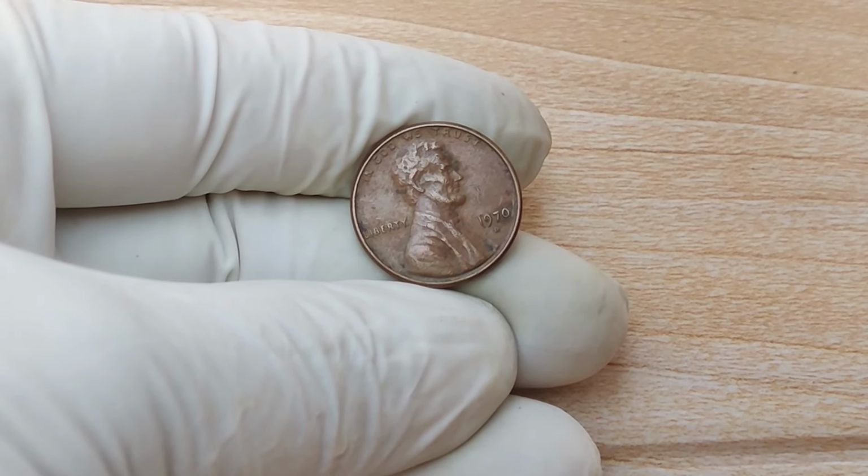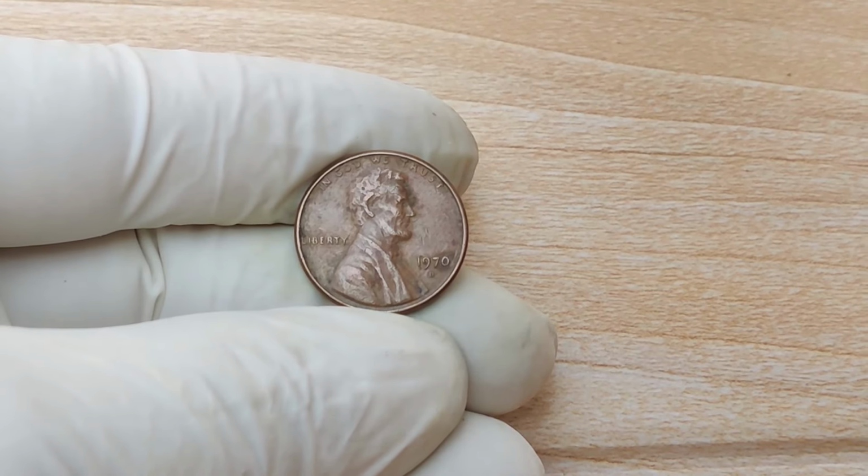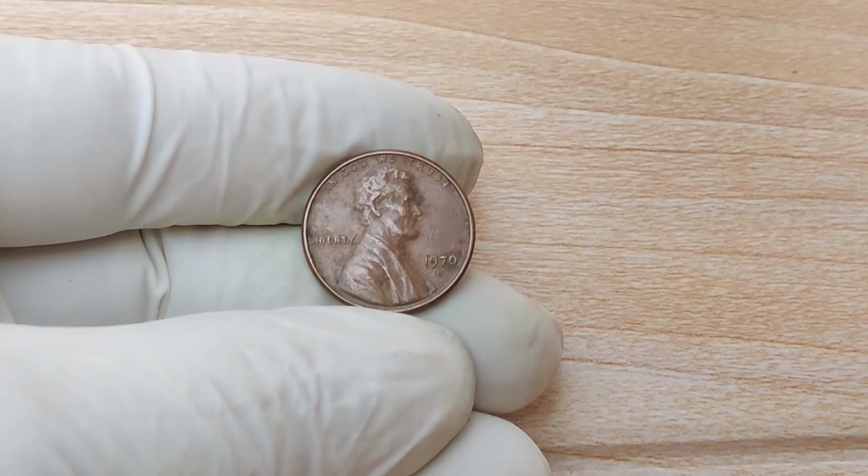Collecting coins is a journey. Don't rush to sell, wait for the right time when prices may peak.